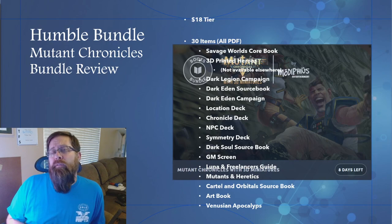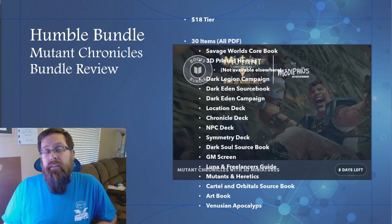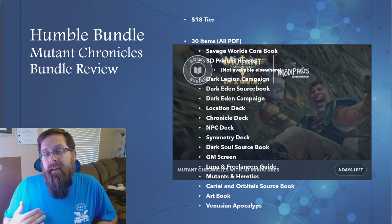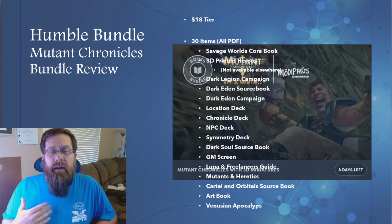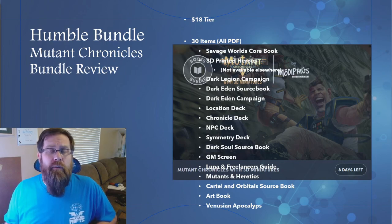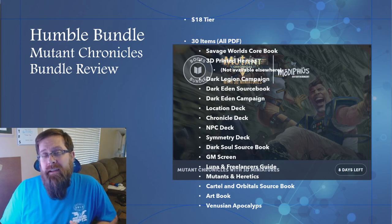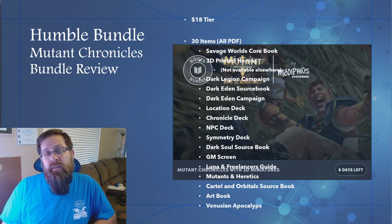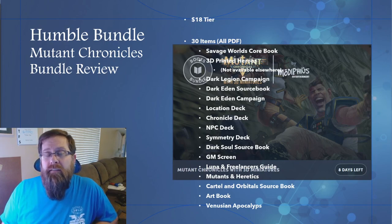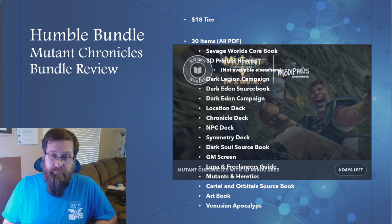The nice thing about those figures, I have not seen them anywhere else. All of the other books, I actually already own them. And I got them through Bundle of Holding previously. And so I have all of those through Drive-Thru RPG. But even Drive-Thru RPG does not have the 3D printed heroes. And even other websites that Modiphius does use for some 3D products don't have the Mutant Chronicles heroes there either. So if you want those, this might be the only place to get it.